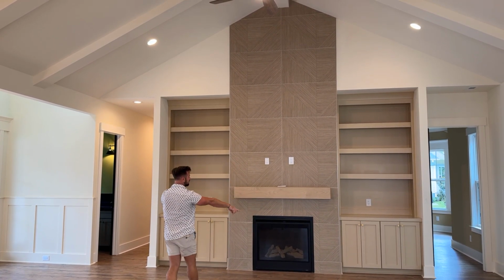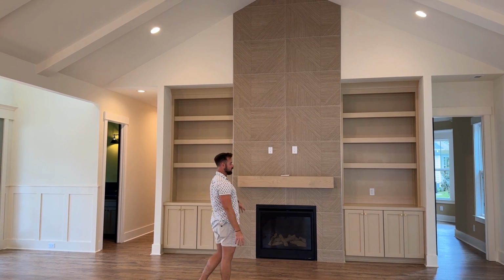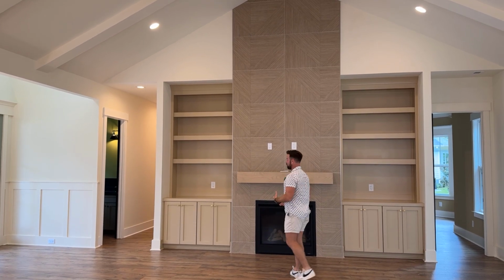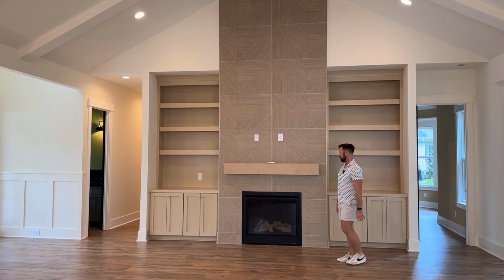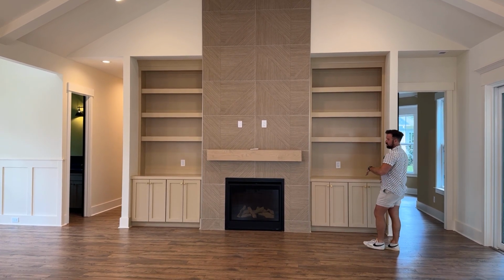And of course, you have the built-ins on both sides of the fireplace. And then the fireplace is a nice 42-inch fireplace, which is a little bit bigger than most of our competitors are doing, which is a nice feature. And the built-ins are nice and wide, so you have plenty of storage.